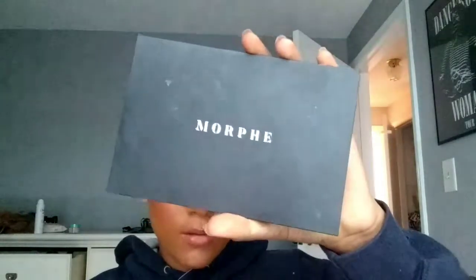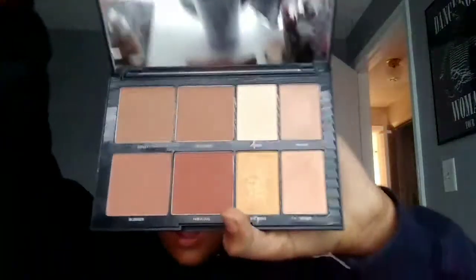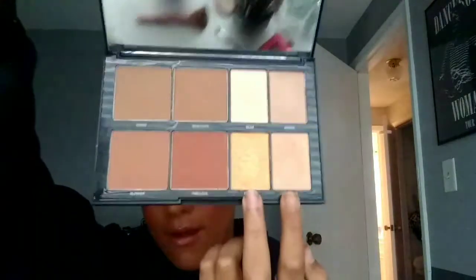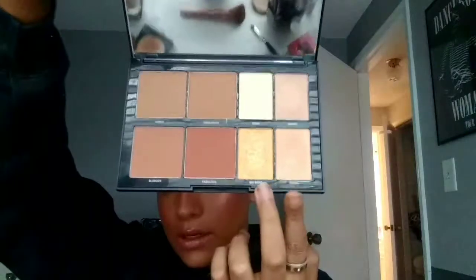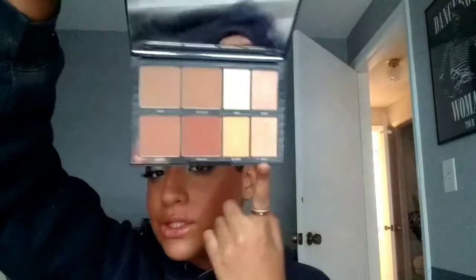And then my second favorite, I actually recently just got this a week ago, is the Morphe 8H Sculpt and Shimmer Highlighting Palette. It looks like this. I really like it for these two highlighters right here, this one in the shade Venus and this one in the shade Big Bang. This one reminds me of Trophy Wife, and this one blends so good in my skin tone.